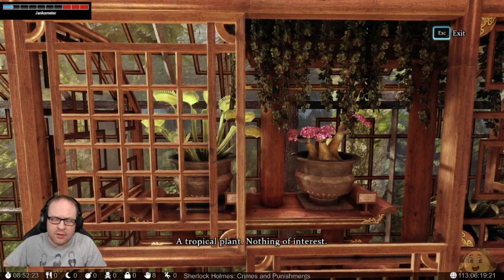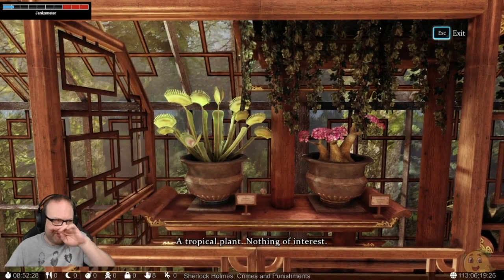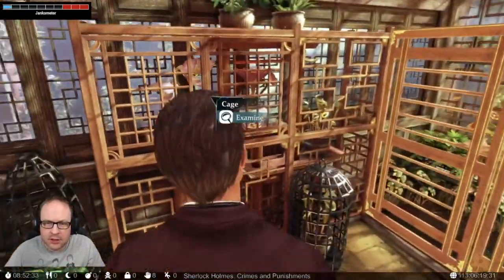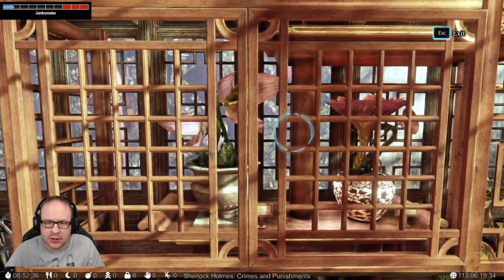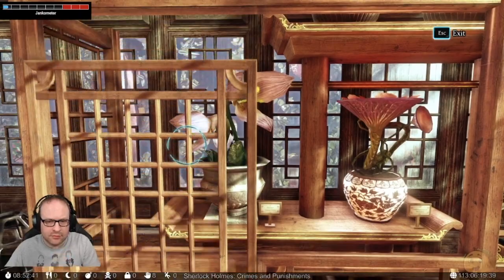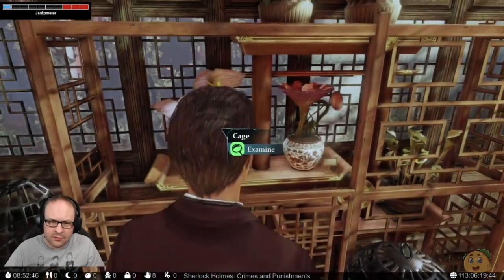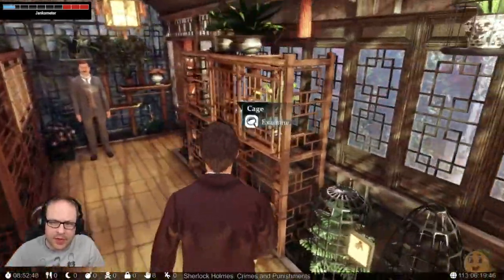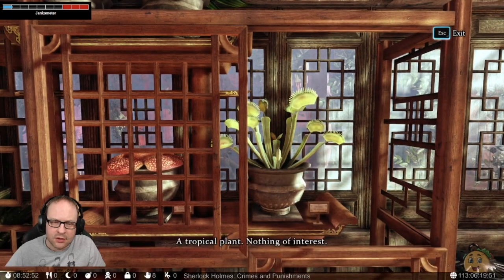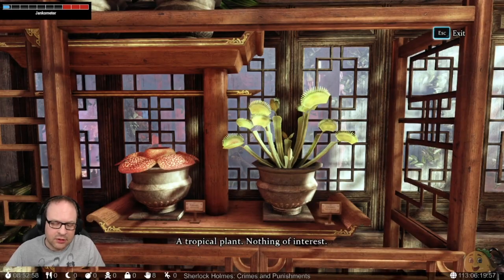A tropical plant. Nothing of interest. That's where they keep all their dangerous plants, probably. Their secret plants. A tropical plant. Nothing of interest. Okay, they stole their plants back. It's very clear to me they stole their plants back. They are the ones that took the plants. Nothing of interest.